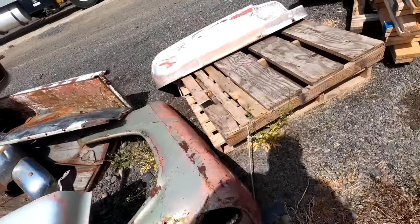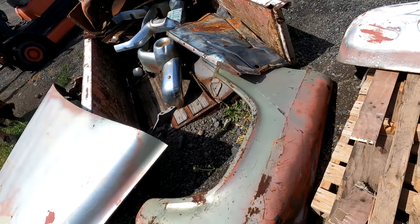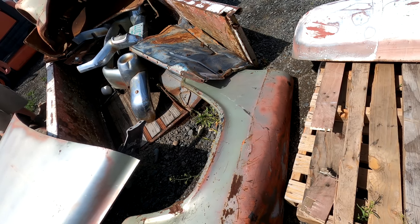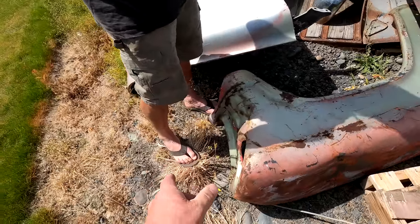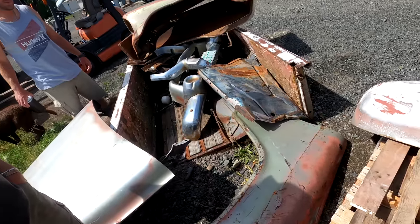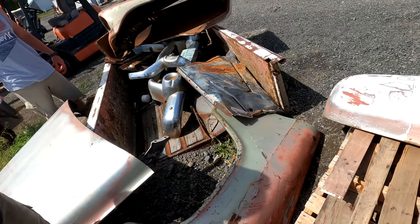This fender is not off a V8 truck. No. Because of the emblem? Yeah, there's no hole for it. Somebody must have filled it over, because even this is a Chevy fender. I don't know. We'll investigate that later. But the stuff that I wanted is here, so we're all good on that.